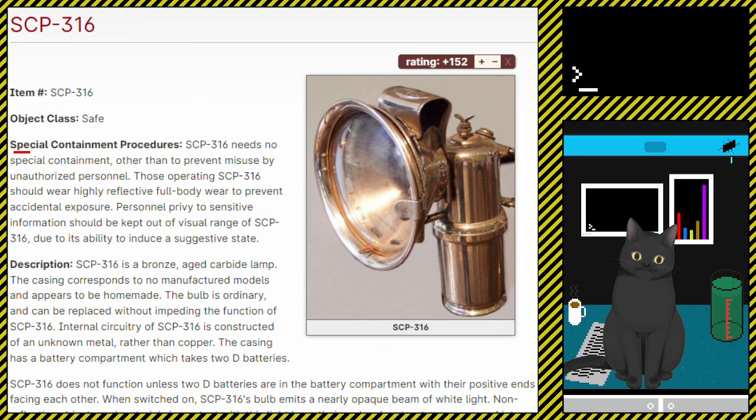SCP-316 needs no special containment other than to prevent misuse by unauthorized personnel. Those operating SCP-316 should wear highly reflective full-body wear to prevent accidental exposure. Personnel privy to sensitive information should be kept out of visual range of SCP-316 due to its ability to induce a suggestive state.